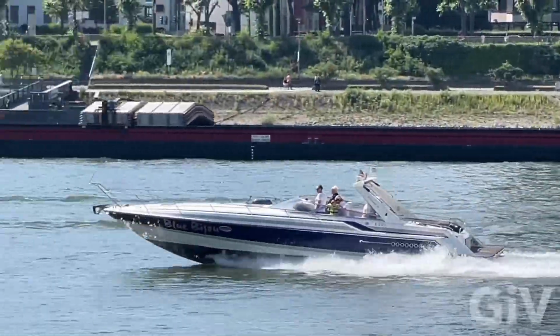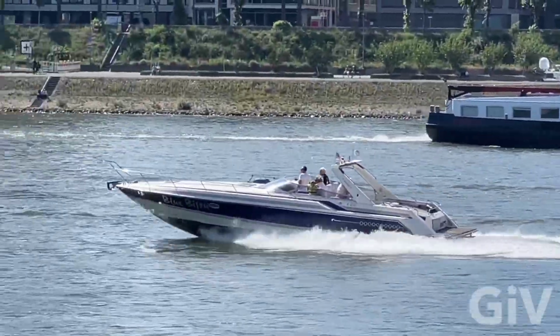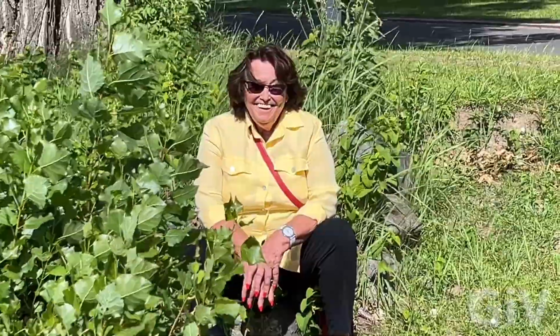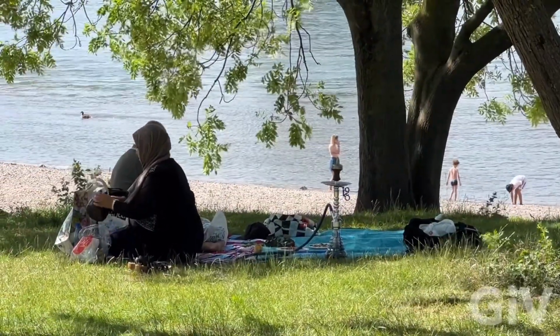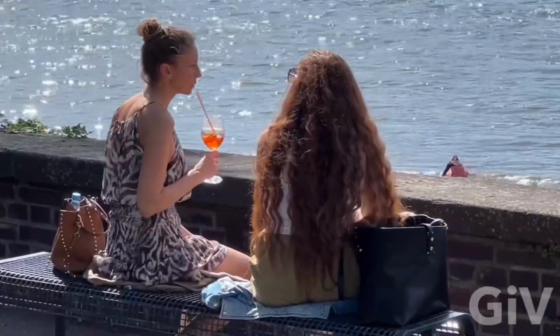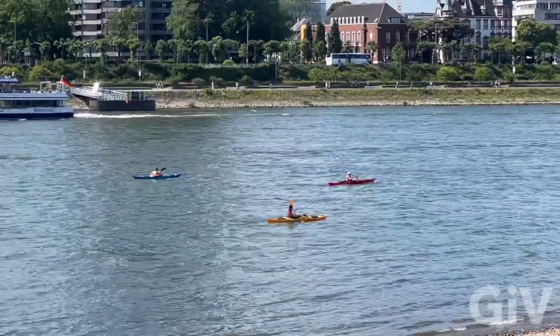Miami Vice here in Cologne. Nice boat. Mom needs to take a break. She's tired. We gotta stop for a second. They're smoking the shisha. We're just drinking alcohol here.